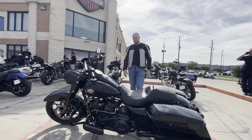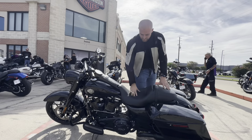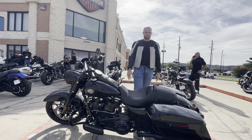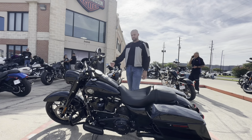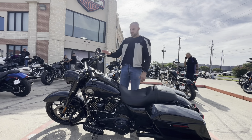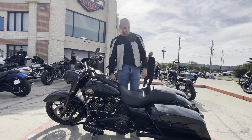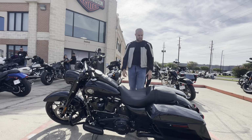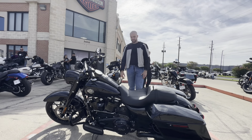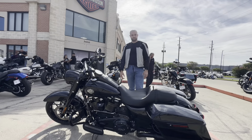No top box, big floorboards, same brake pedal as the Road Glide. Looks like the same shifting lever as well. Looks like the same levers on the handlebars as well. Simple controls and a simple dash. Looks like the seat's very comfortable and the side cases are really big. Overall, the bike looks good. Let's hope it rides as good as it looks.